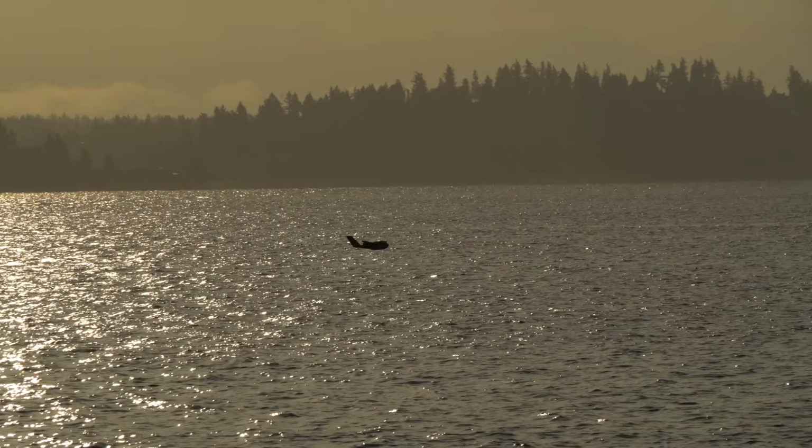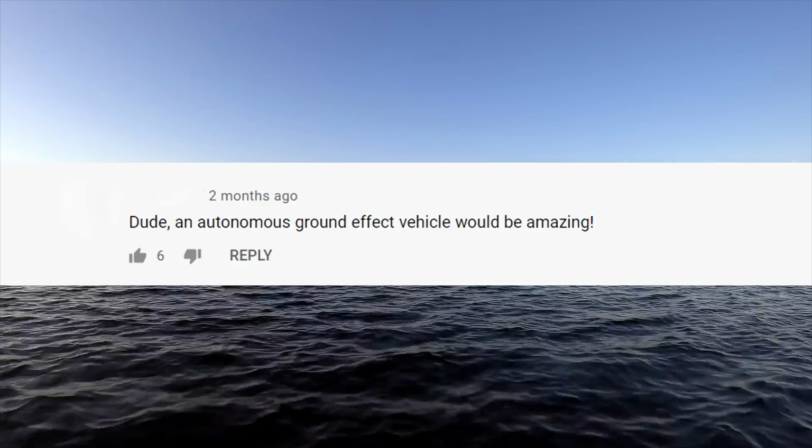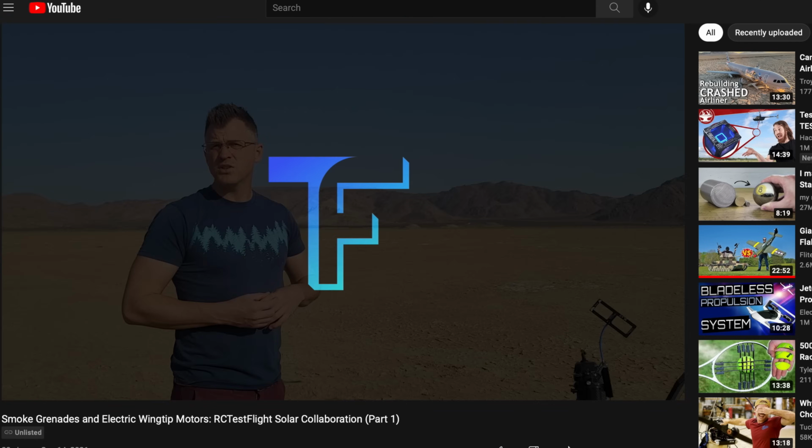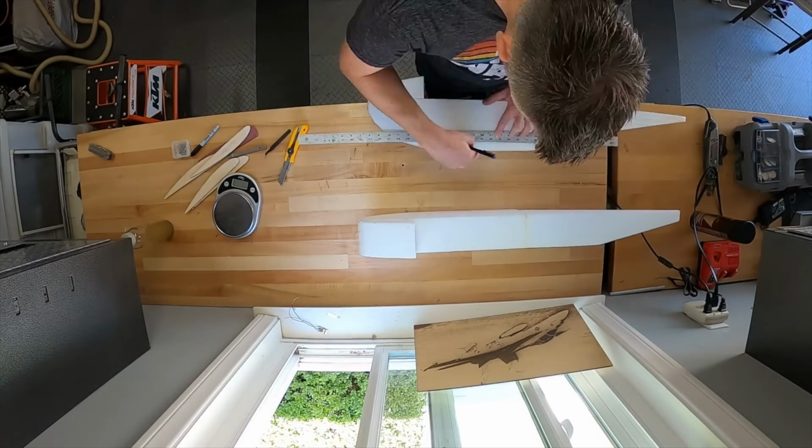A few months ago, I threw this idea out there in another one of my videos, and quite a lot of people seemed excited about it. Then, Kevin from the YouTube channel ThinkFlight reached out and offered to build a custom amphibious ground effects vehicle for Sebastian and I to use for this project.